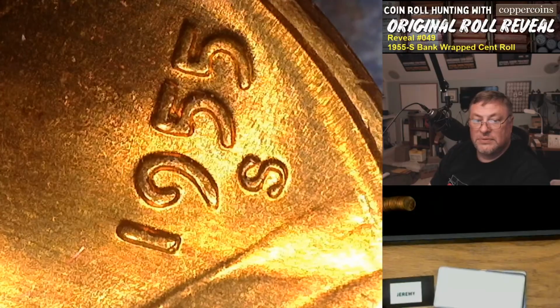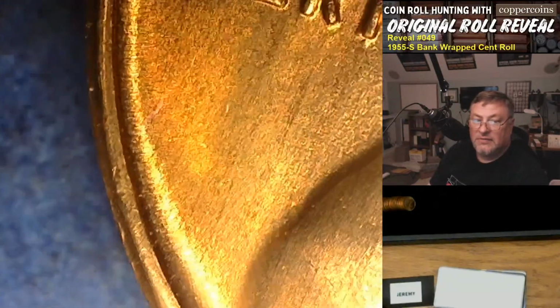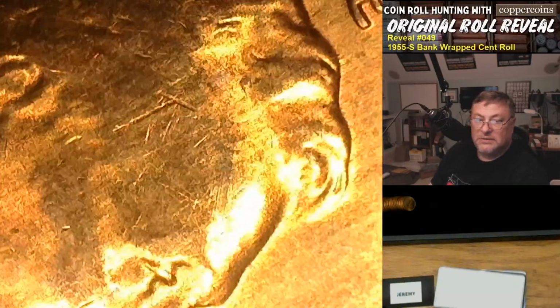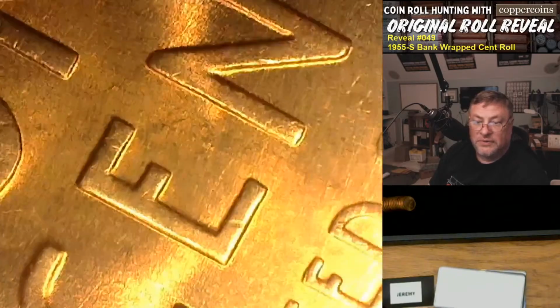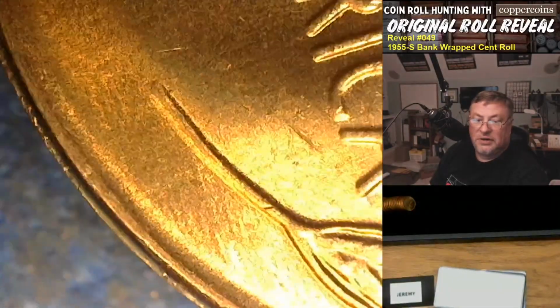That would be an RPM number 2. I believe it is, and it's going to have a die crack coming off the B. And this one I do believe is a Woody. How about that, Frank? Got a nice Woody. See if we got Woody on the reverse. No, Woody only like the obverse of this coin. There's a little bit of a wood grain, a little tiny. Now we have a nice RPM number 2 here.